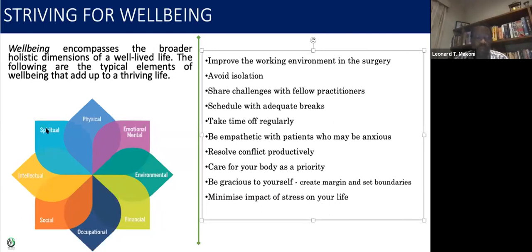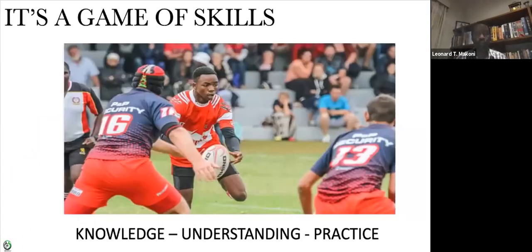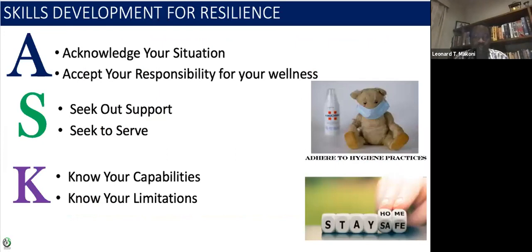Now, these things are go and do. How do you do them? Our problem is not that we don't know what we need to do. Our problem is in this world, we don't know how. And I believe it's a game of skills. We need knowledge, we need understanding, and practice, practice what you believe. And I'm going to leave us with this skills development for resilience framework.